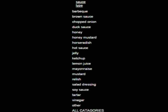The sauce types are listed alphabetically, starting with barbecue and ending with vinegar, or other really, but that doesn't really count. And I was surprised by how many sauce options there were to choose from. In my world, condiments are sort of limited to ketchup, mustard, barbecue sauce, and mayonnaise, but clearly I was sorely mistaken. So as to avoid overwhelming myself, I clicked on the link for jelly packets.